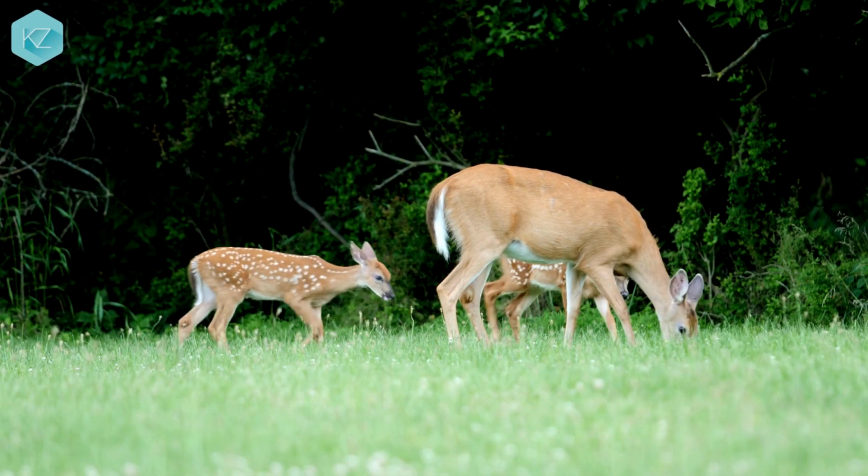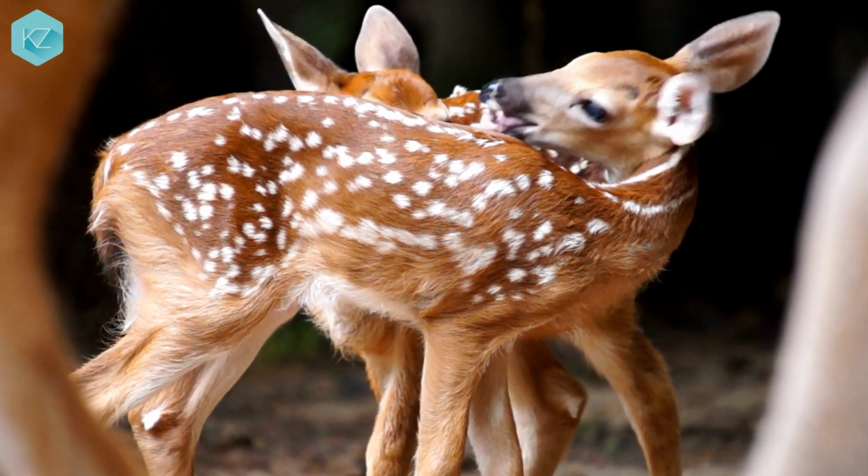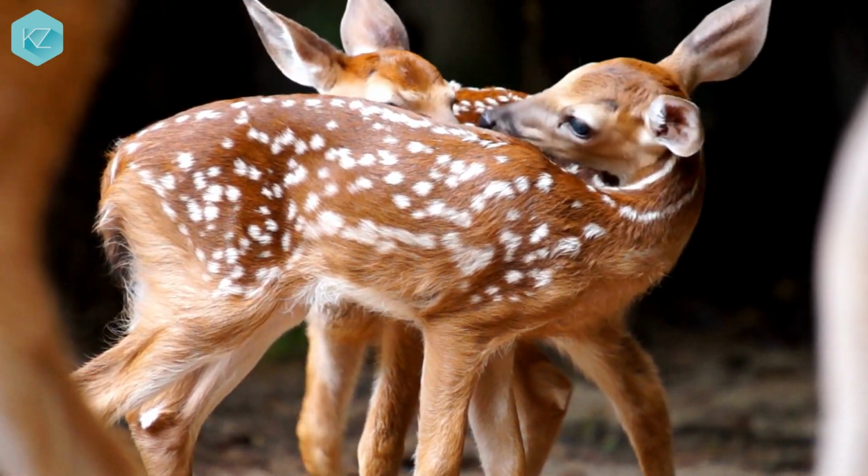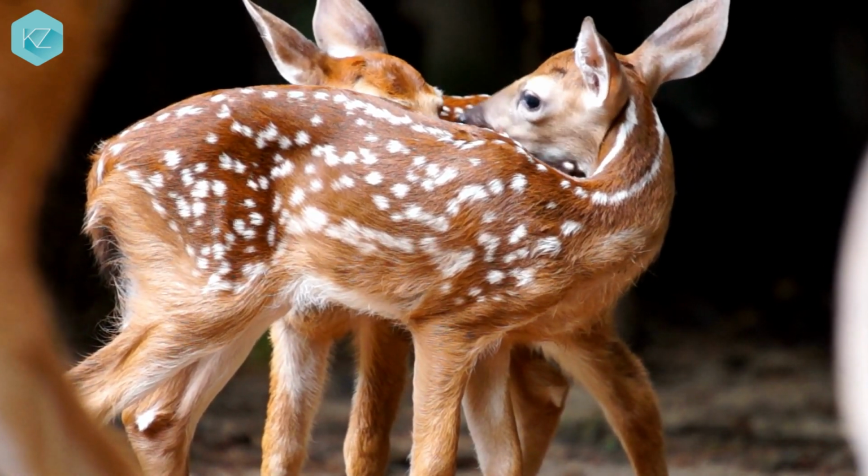Female deer, called does, give birth to 1 or 2 fawns. These adorable offspring are born with white spots on their fur, providing excellent camouflage in the dappled sunlight of their forested homes.